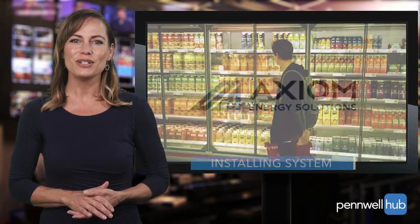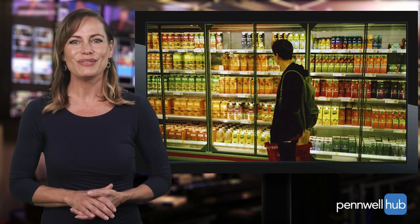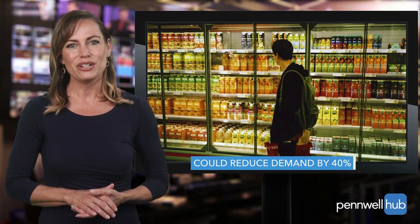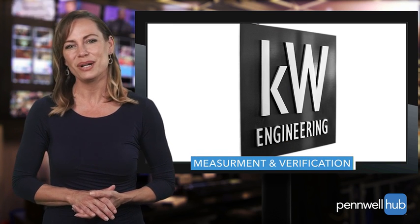According to Axiom, the refrigeration battery discharges like a battery, providing cooling services for 7 hours and reducing the store's peak electricity demand by up to 40%. KW Engineering will provide third-party measurement and verification for the field demonstration project.